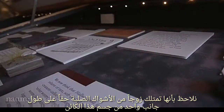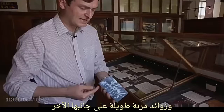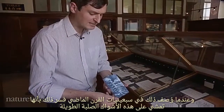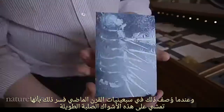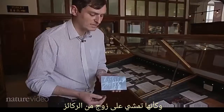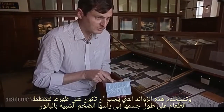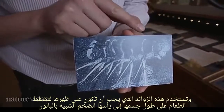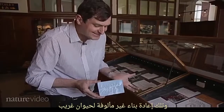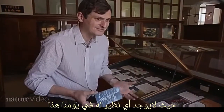So we noticed that it had pairs of really stiff spines running along one side of the organism and long flexible appendages on its other side. And when this was described in the 1970s, it was reinterpreted as walking on these long stiff spines as if walking along pairs of stilts, and using these flexible appendages that would have been on its back to pass food along the body to its enormous balloon-shaped head. This is quite a weird reconstruction, a very bizarre animal, and not something that we have any modern analogue for today.